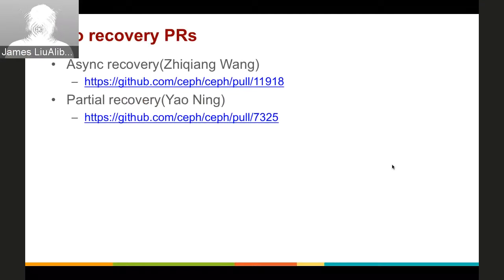Basically, all of our recovery improvements are based on these two PRs. Of course, we fixed several bugs related to these PRs, but these PRs also have limitations. Later, I'm going to explain why. But so far, it addresses our problem very well in block storage, in the RBD world. We don't consider CephFS or RGW support so much, so so far we only support RBD.